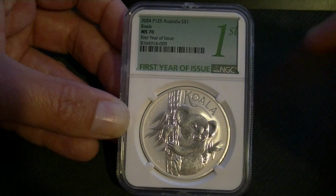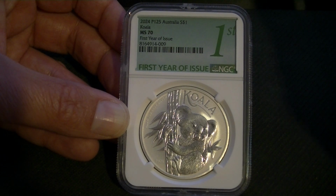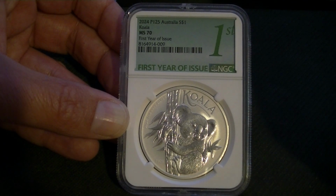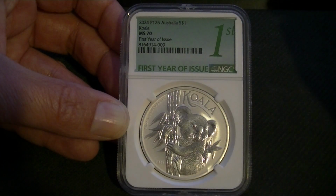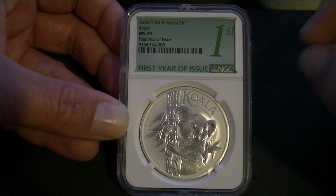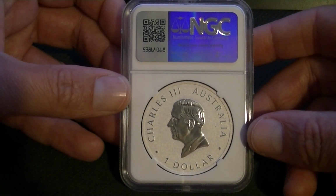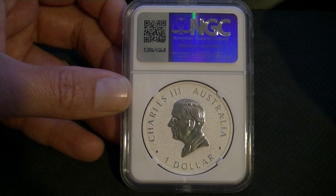The koala, the tree, and the leaves are somewhat shiny. Not too much, so it looks nice. Doesn't reflect the light too much here, I think. The background, however, is frosted, which I like. I do think frosted coins look very nice. So overall, very nice design choices, I would say. So, beautiful coin. And on the other side, yes, Charles III, Australian $1.